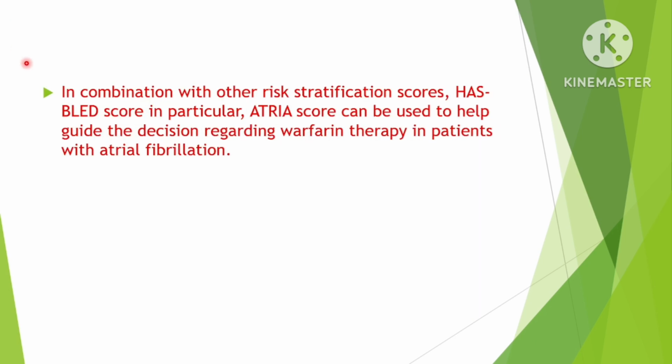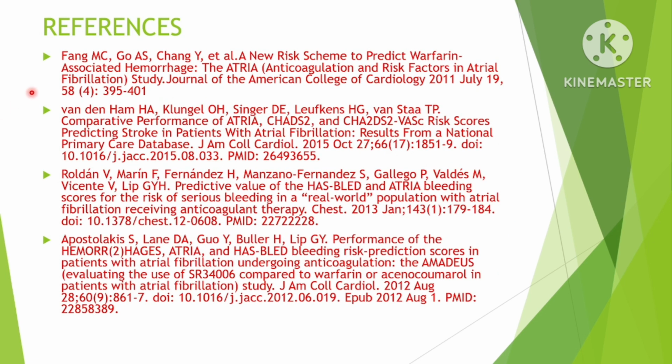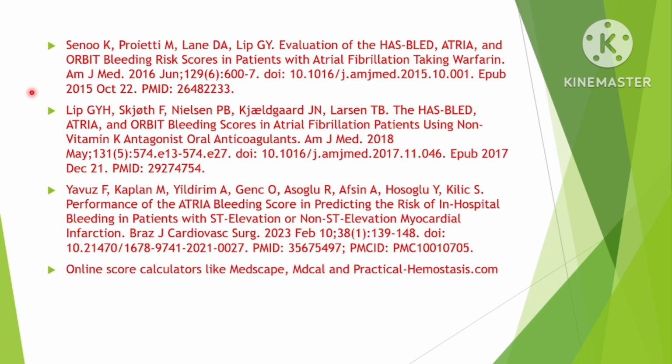Now, after all this discussion, let's see the final conclusion about using ATRIA score for predicting bleeding risk in patients with atrial fibrillation. So, in combination with other risk stratification scores, HAS-BLED score in particular, ATRIA score can be used to help guide the decision regarding warfarin therapy in patients with atrial fibrillation. So, these are the references you can go through for further details.